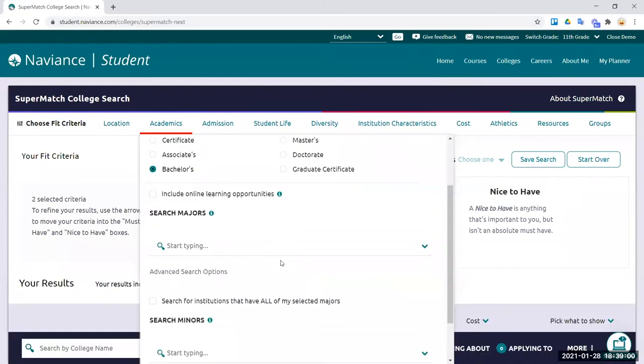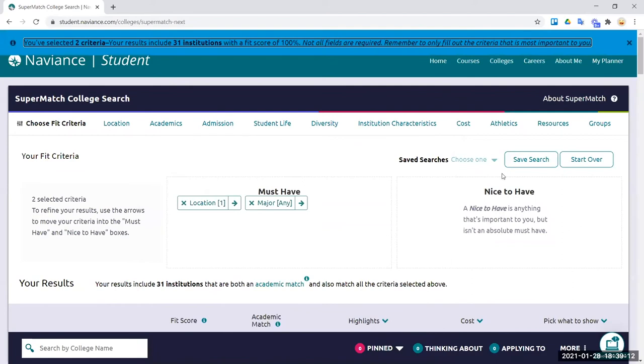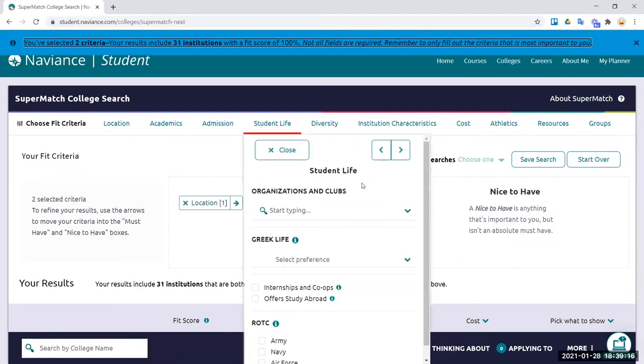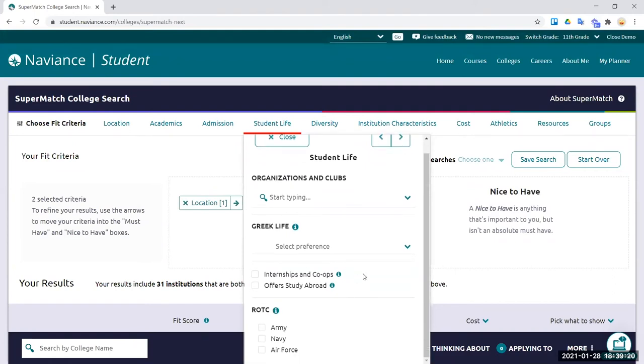And then as they scroll down, they can type in what topics they're interested in and learning about. These would be associated with majors or minors that they'd like to earn in a particular degree program. Now, just for time, I'm not going to go through every single one of these, but you can see here we have things like student life. So if students are looking to join clubs or organizations or even participate in an ROTC program, diversity.